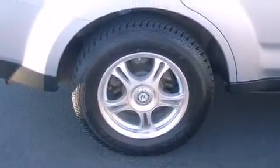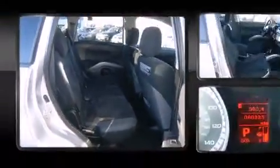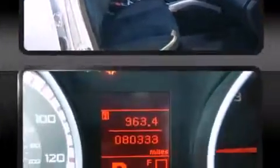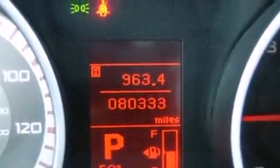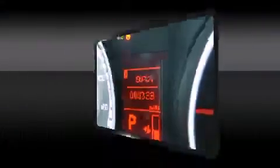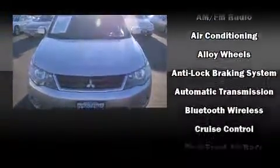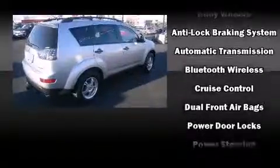Mitsubishi also prioritized safety and security with features such as head curtain airbags, front side impact airbags, traction control, anti-whiplash front head restraint, a panic alarm, and four-wheel disc brakes with ABS. Electronic stability control ensures solid grip atop the road surface, no matter how challenging the driving conditions.